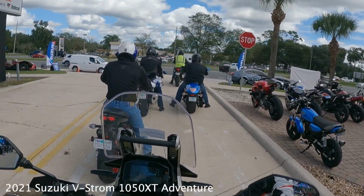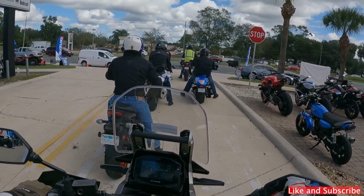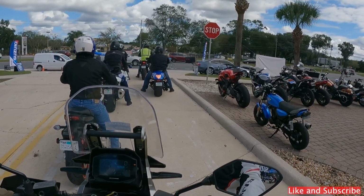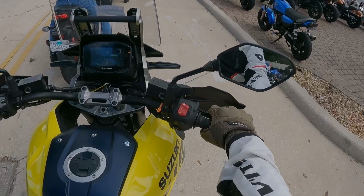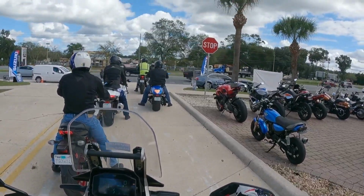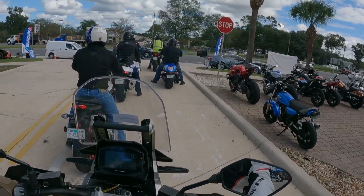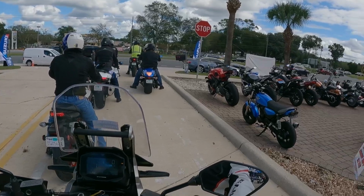Today we are test riding the 2021 Suzuki V-Strom 1000. This is going to be their adventure bike. This model that I'm testing today has the spoke wheels. It has a little bit over 100 horsepower at 101. It has 73 foot-pound of torque.